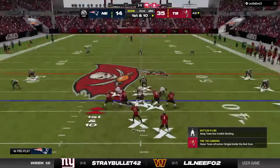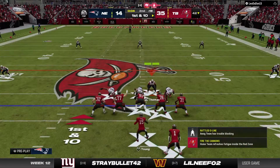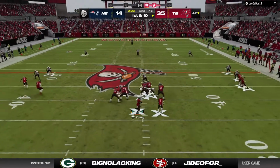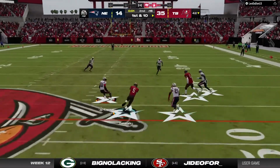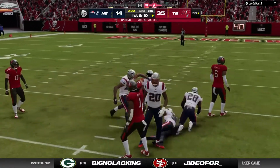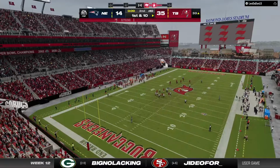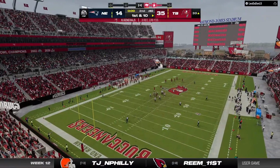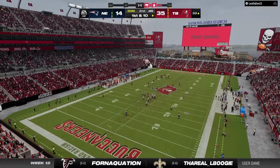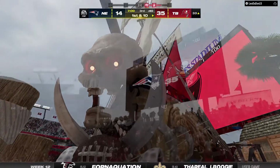Watch out now. Final play of the half. Young, quick hitter here. It's complete, and he's going to get this all the way down inside the 35. Time for a break.